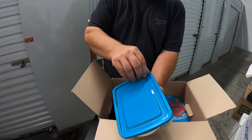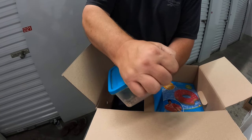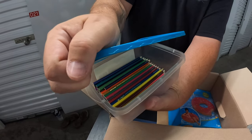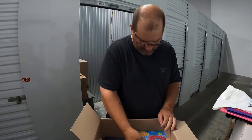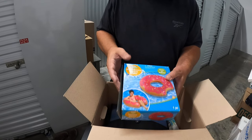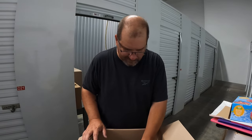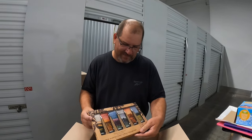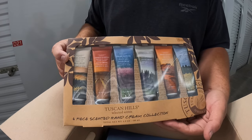We got a tote right here with, go figure, colored pencils. Can I even open it? Oh yeah. Colored pencils. With the amount of crayons and colored pencils, that'll be fun. That is a strawberry donut tube. Floaty. Water toy. Maybe we should go to the lake. I am not a lake person. You like the lake if no one's looking. Yeah. What is that? Tuscan Hills. Scented hand cream collection. That's cool.